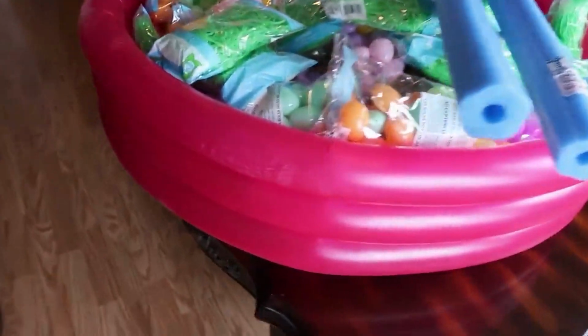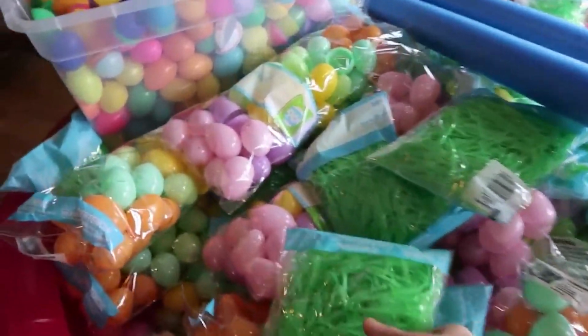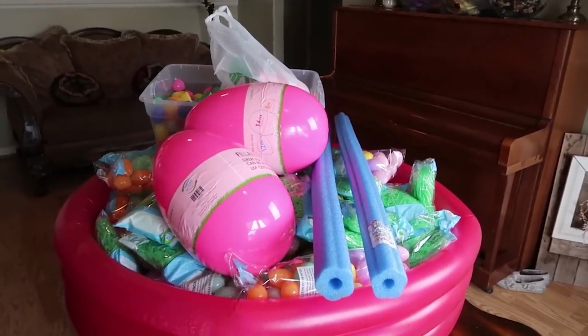So we got our pool and tons of Easter eggs, tons of the fake grass, and we are going to build a giant Easter basket. Can you guys guess what we are going to be doing with this Easter basket? We're not gonna tell you yet because we're gonna surprise the kids. They're gonna get home from school and we'll have it all ready and surprised for them.